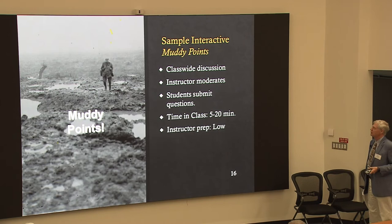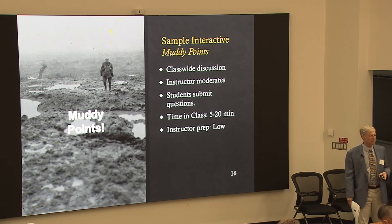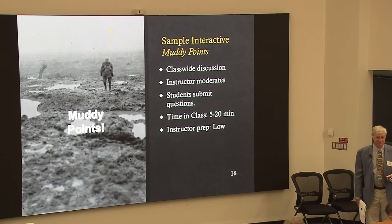Finally, in terms of interactives, this one's easy. It's muddy points. And many of you probably already do this. What I like to do is have the students in their groups. Each group has to generate a question. Sometimes I have them populate a Google slide with a question. That way I can see and I can pick which ones we're going to talk about. Other times, I just have them raise their hand and ask. And the beauty of muddy points is that it requires no prep time at all, other than making up the slide. This is an excellent plan B. You can always do muddy points.